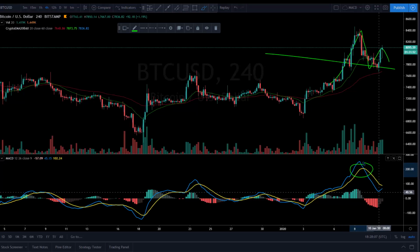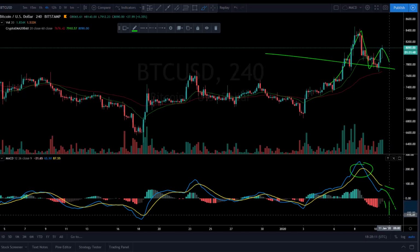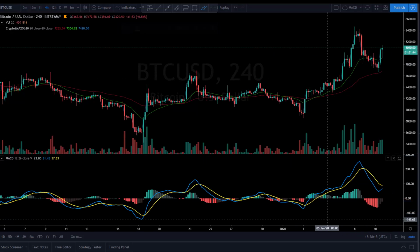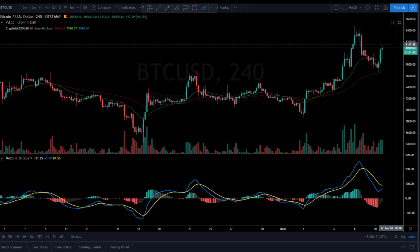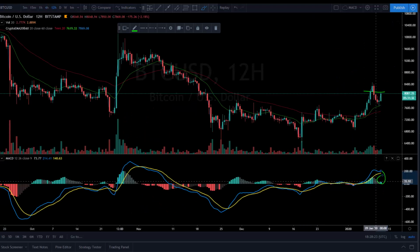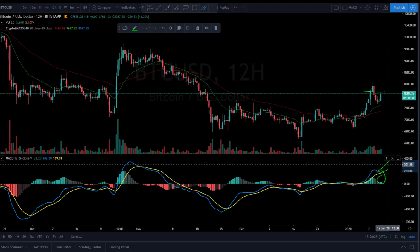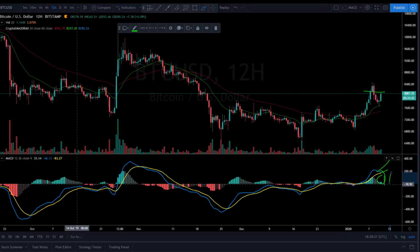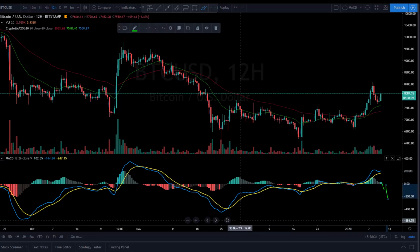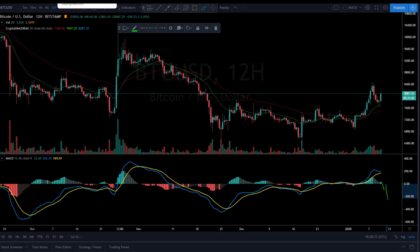It has crossed over negative, so should this maintain its negative stance and pull back and these histograms lengthen as we're doing this, that's bearish. And we got some pretty specific things going on here. If this crosses to the positive, that'll be very bullish. And if we go to the 12-hour time frame and this flares back wider and we get longer histograms, that's bullish. But should this cross to the negative and we go negative histograms here, got to pay attention to that.